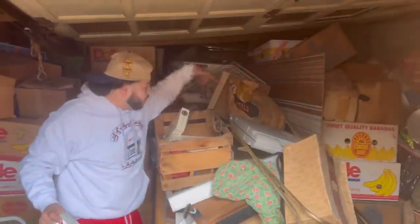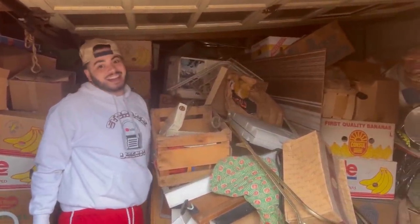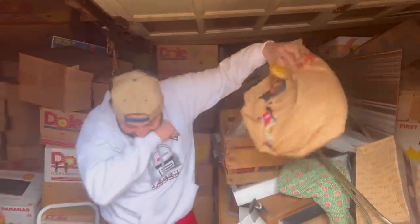If I was just trying to move this stuff out the way, that would not have been able to be found live. I see a Bengals hat, guys. Without further ado, we gotta check it out. Oh, it feels like a big bag of them. Oh!